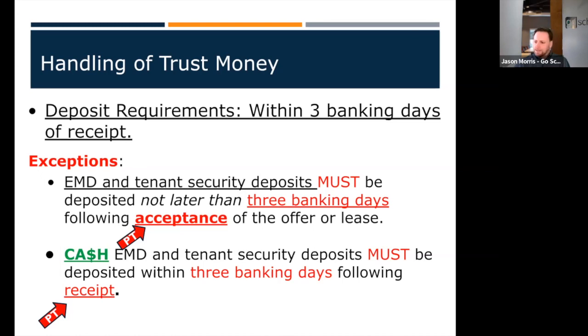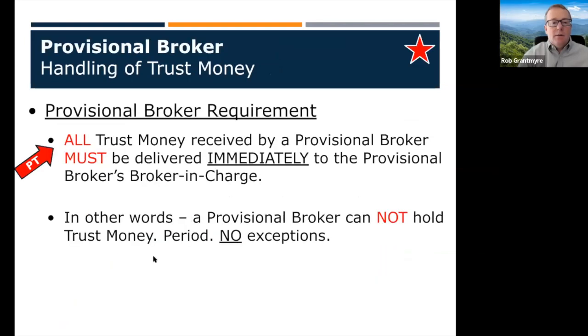What do we got coming up next? Let's see. The specific. Provisional broker. Ah, I see. Yeah. I was like, everybody. I mean, my granddad's not a broker. Well, you were jiving with me on that point there. Close, though. You gave me a good tip there.